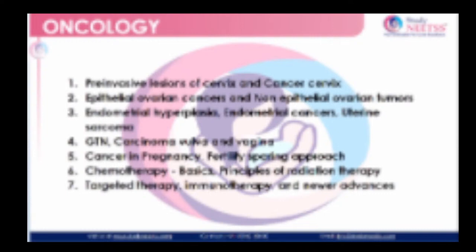Among the oncology topics, we'll be covering pre-invasive lesions of the cervix, cancer cervix, epithelial ovarian and non-epithelial ovarian tumors, endometrial hyperplasia, endometrial cancer and uterine sarcoma, GTN, carcinoma vulva and vagina, cancer in pregnancy, fertility sparing approach, chemotherapy basics, and principles of radiation therapy. These are some of the things which are frequently asked. Some basic questions are asked regarding chemotherapy and radiation therapy, and it is always hard to go through the whole of Berek and Hacker just to get a hold of these basics. So we'll be comprising them in a few slides and making it easy for you guys.